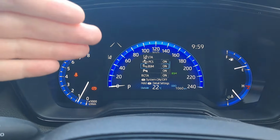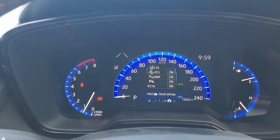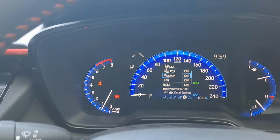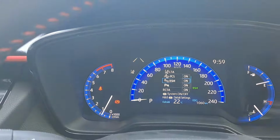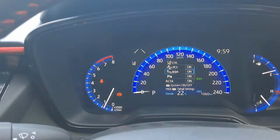It's got your front collision warning and also your lane change assistance as well. So you can switch that off, but that's currently on. As soon as you switch the car on, you get in and that's on. Everything is on all the time, so you can decide if you want to switch it off.